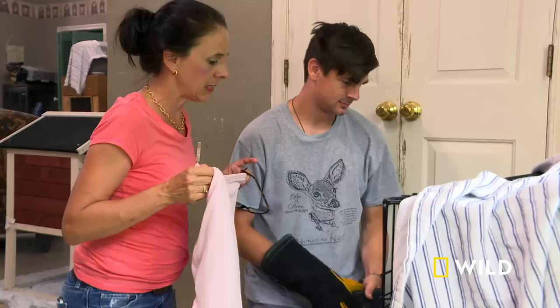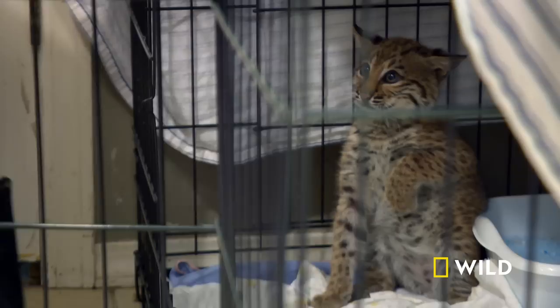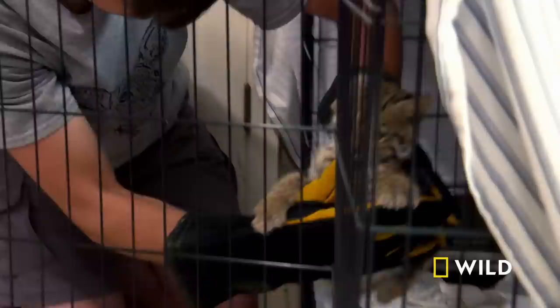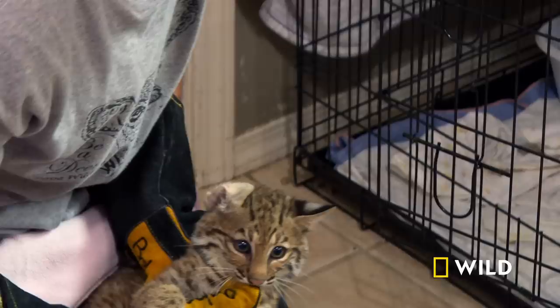So the goal when we vaccinate Bobcat Marley is to do it as quickly and painlessly as possible. Let's just get him out and get him a shot and get him back in. You ready? I'm ready. Hey there, buddy. That was a good one. I know. Good thing I have 2 gloves on, right? All right, getting close. Okay, let me get him positioned better. All right, go for it.